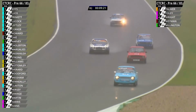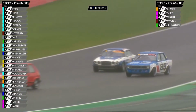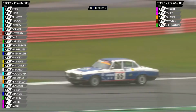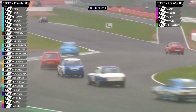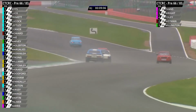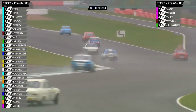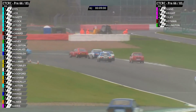His next target will be the number 42 of Duncan Lefley. So David Howard on the move in the Jag, but Corker back round the outside on the brakes. Look at that. Great move by the little Datsun. Really holding its own here, and Mike Luck's had a spin. Mike Luck has spun the BMW coming into the Vale. So the 78 car will drop back down further down the top 10. So the BMW caught out in the wet there.